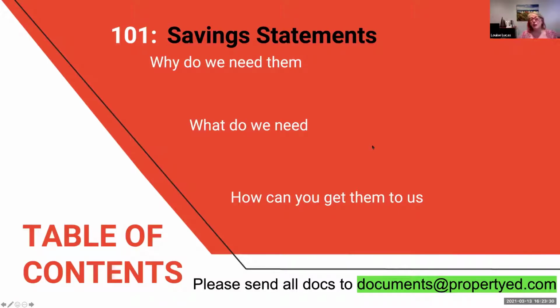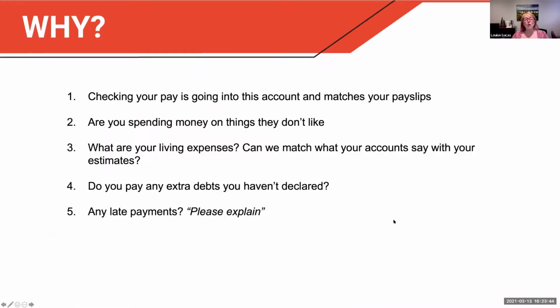So savings accounts. Why do we need them, or what do we need, and how do you get them to us? And please send all documents to documents@propertyed.com because we have a specialist team who look after all our documents.